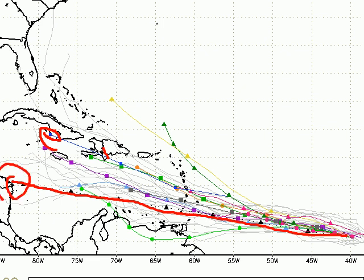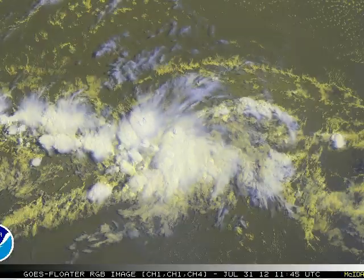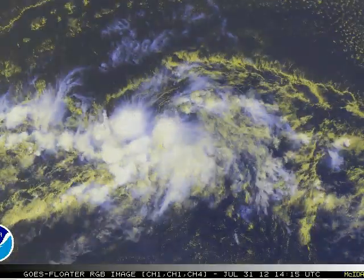But not all the models agree. Some do want to take it further north, and if we look at what climatology would normally say, we would be looking at something probably in this general direction. However, it's so far south we may not see that type of pattern with it. Only time will tell.